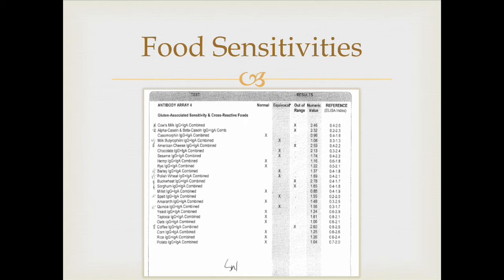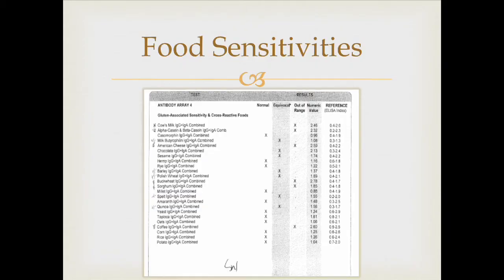This is a nice panel that's available. This is a gluten cross-reactive food panel. So this is either foods that our body might think looks like gluten. Incidentally, coffee can cross-react with gluten for a lot of people. So if you are celiac or gluten-free but still drinking coffee, there's about a 10% chance that your body might think that still looks like gluten and be reacting to it. And then this also is a panel which includes a bunch of foods which we tend to eat a lot of if we're doing a gluten-free diet. So also very helpful.